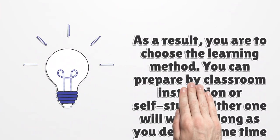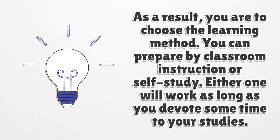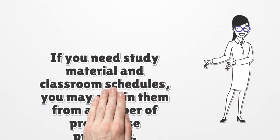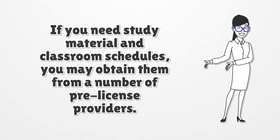As a result, you are free to choose the learning method. You can prepare by classroom instruction or self-study. Either one will work as long as you devote some time to your studies. If you need study material and classroom schedules, you may obtain them from a number of pre-license providers.